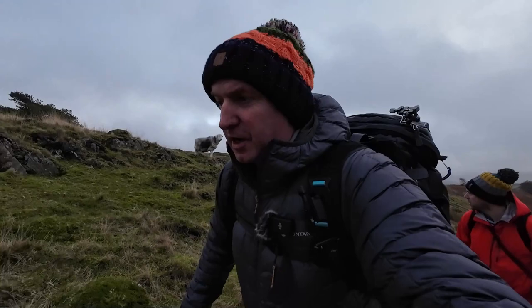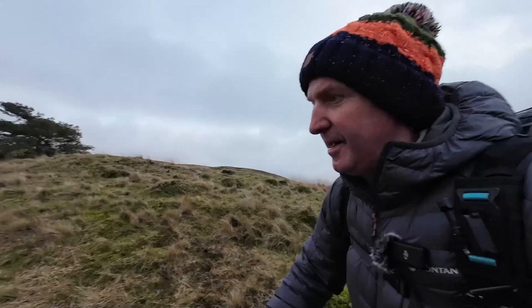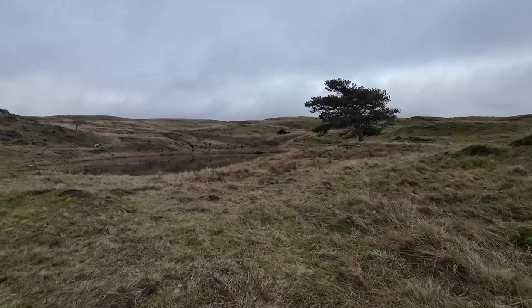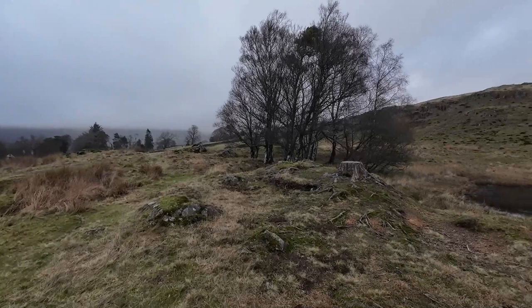It's not a long walk, this one. Literally park the van opposite the Land Rover Centre, go through the gate, and within 200 yards you come here. As you can see, one or two ripples on it, but not much. We have the tree there, and obviously everything's clagged in, so we'll just see what we can do around this little spot.